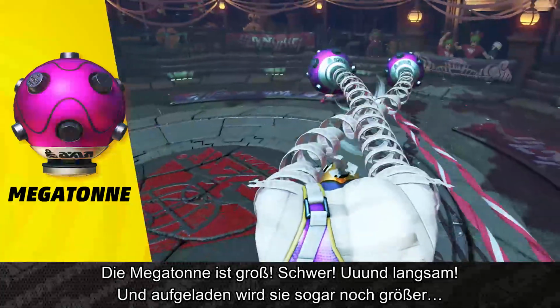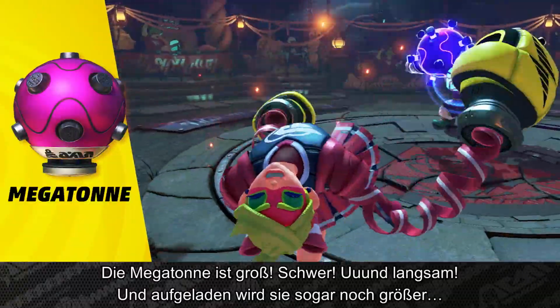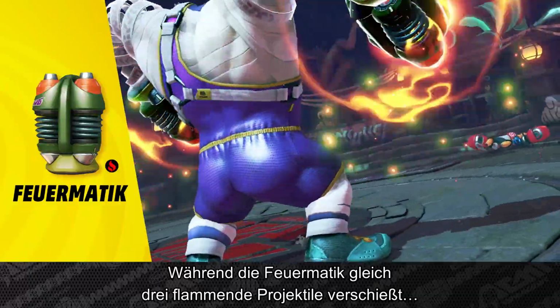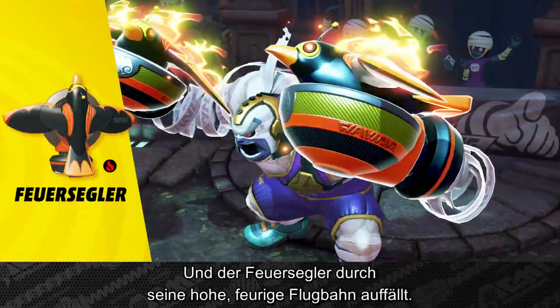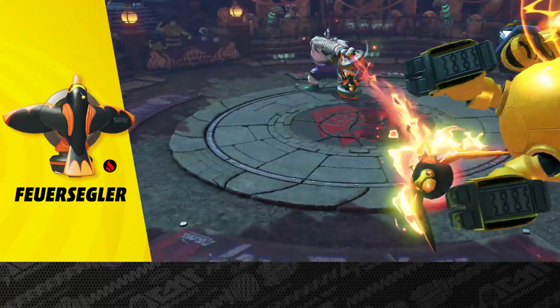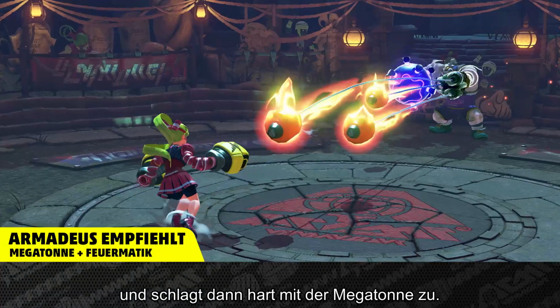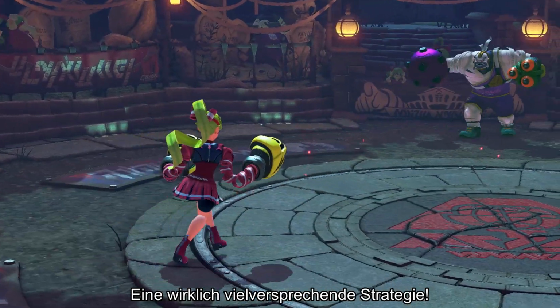The Megaton is big, heavy, and slow, and it's even bigger when charged. The Retorture is a fire cannon that shoots 3 bullets at a time. And the Phoenix is a reliable firebird with a high arcing trajectory. Lure him into a counterattack with the Retorture, then hit him hard with a Megaton. Now that's a sweet strategy.